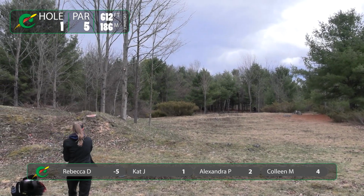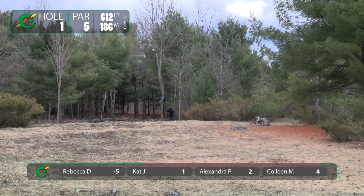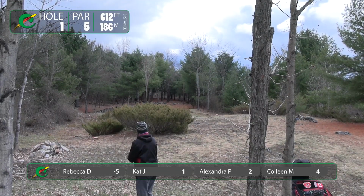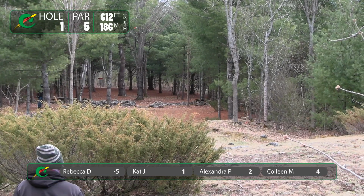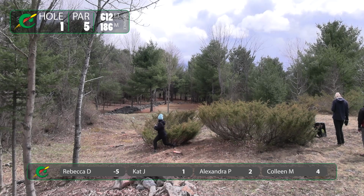This is her second shot. Let's see if she can tackle the green. Looks like she's going right for the cameraman, right over. That's what happens sometimes on these rounds. You have a target to aim for, and you just go for it. I don't know about you, Sparrow, but my discs love to fly towards people and or trees, so looks like that's what Rebecca's disc did there.